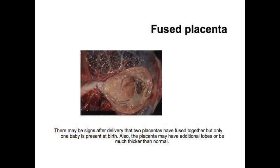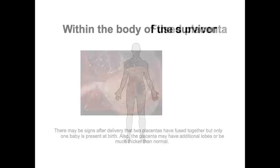The 2 placentas, your placenta and the twin placenta, may fuse together, so that there is your placenta all nice and big and red, but attached to it is another little placenta, which is all that's left of the twin that was once there. Placentas can sometimes have extra lobes or be thicker. These are also signs that there's been a twin pregnancy.